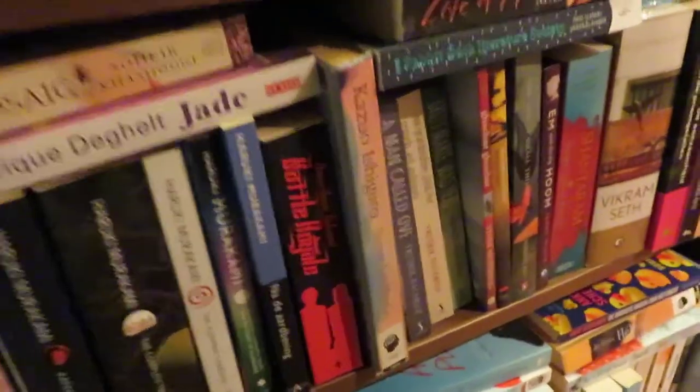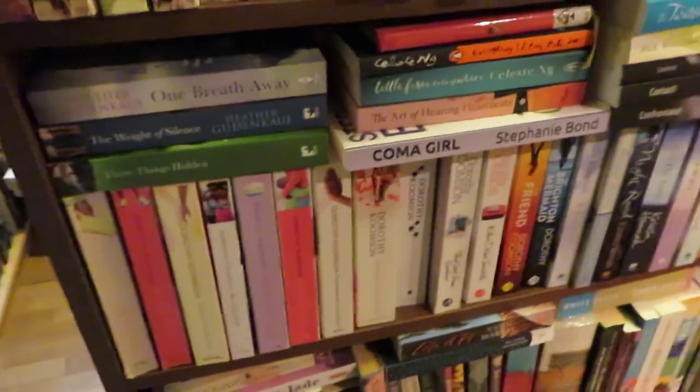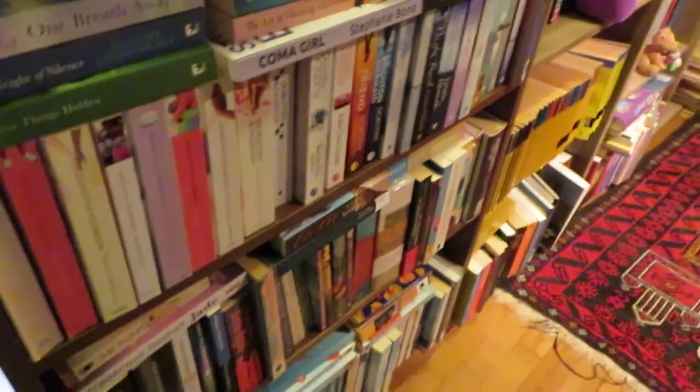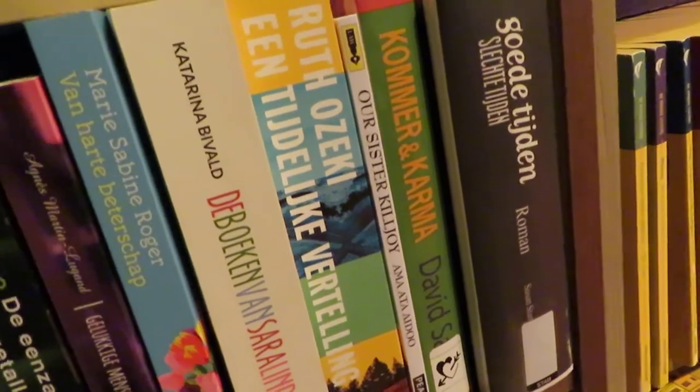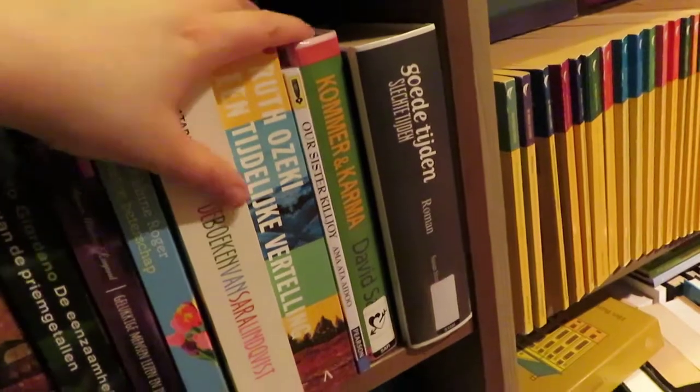Here we have a shelf with some translated books. And with that I mean translated into Dutch or English, but not originally Dutch or English, if that makes sense, for the most part. So we have some Haruki Murakami, some other Japanese authors. We have some Norwegian authors, some books from India. I don't think those are translated. We have some books from Italy, France. This is also from a Scandinavian country. We have some German book.